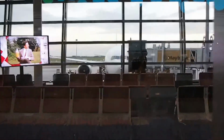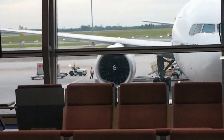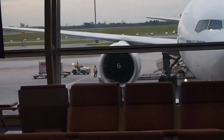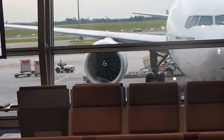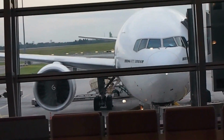And I just want to get a shot of that engine over there. That is the GE90-115B, the largest and most powerful jet engine in the world, and it's exclusive to this aircraft, or rather it's the only option available on this 777-300ER.